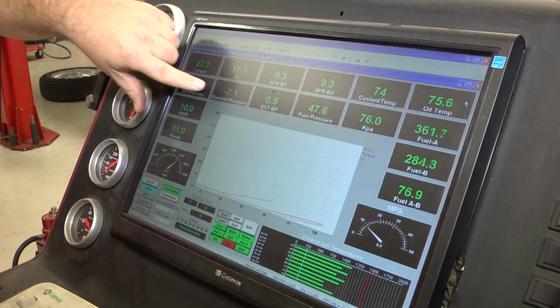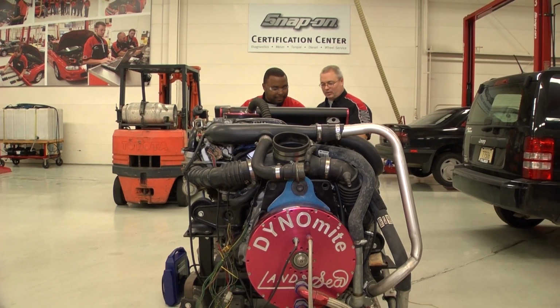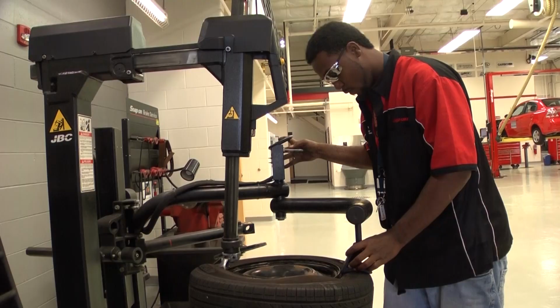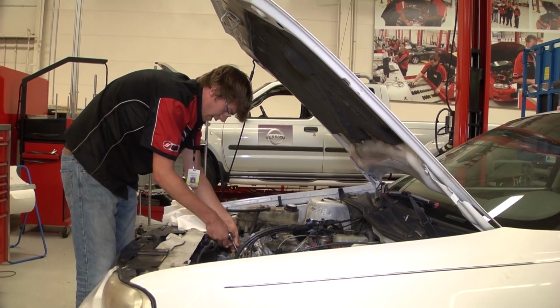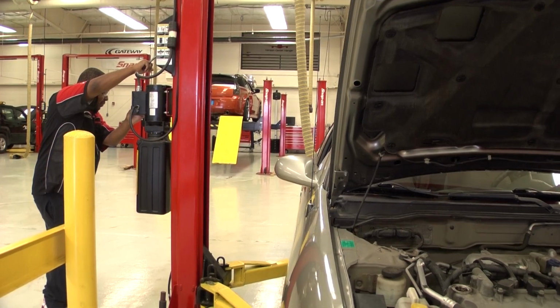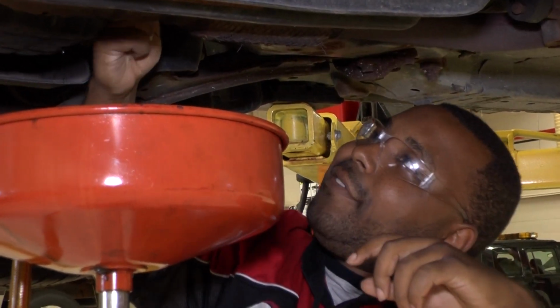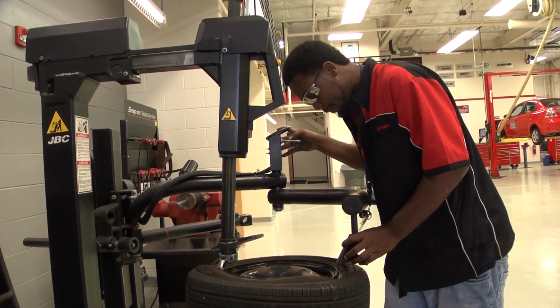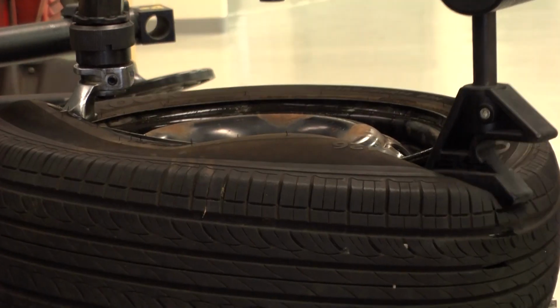Here at Gateway we offer a one-year automotive maintenance technician diploma and a two-year associate's degree in automotive technology. We start our technicians out at the basic fundamentals. Typically at that point you're doing oil changes and tire rotations, and as we go through the program we build your skills to make you a more productive technician.